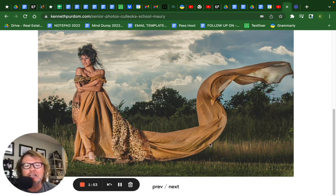anymore. We'd actually done a photo shoot for a fashion designer, and I remember it being a blue dress. I don't think I have those photos, but it was for an MTSU fashion designer. We were done, and the inspiration for this photo was a photo that I'd seen done out in Arizona that had a red dress, and the model was standing on top of a mountain, and the red dress was blowing.